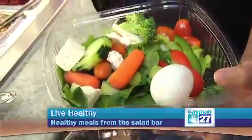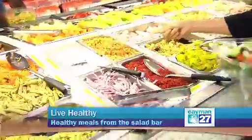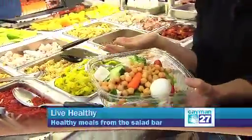So my other protein of choice at a salad bar is the beans. So I've got chickpeas over here, which I'm going to take a nice generous scoop of. I might actually go for a little bit more because this is also counting as my carb as well.